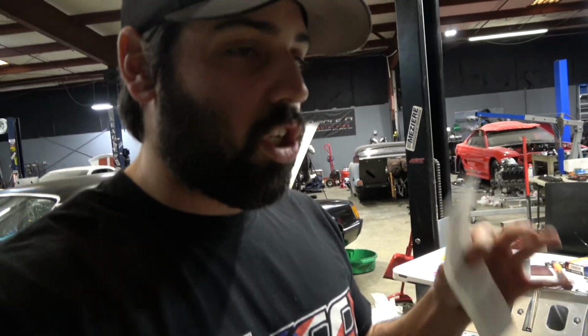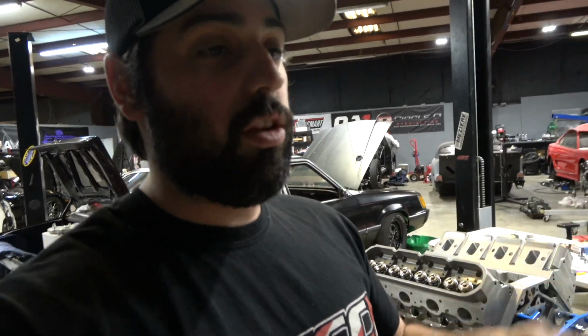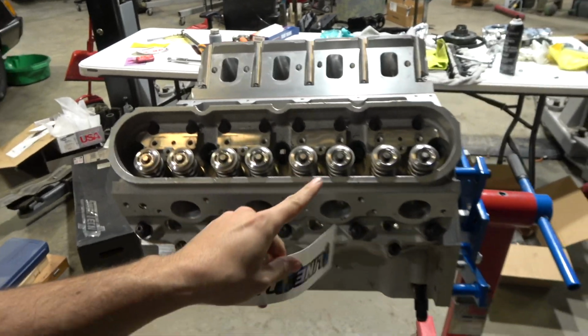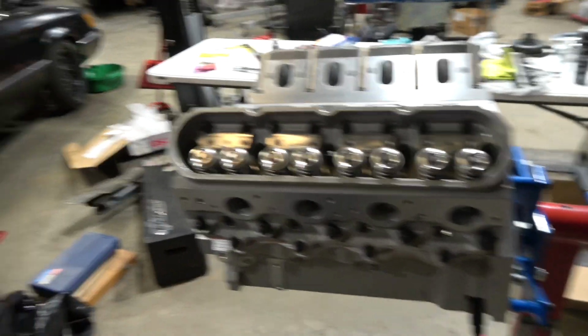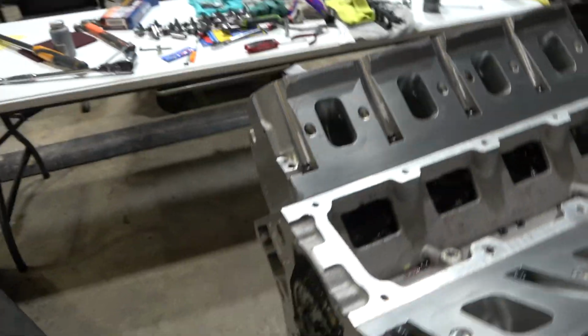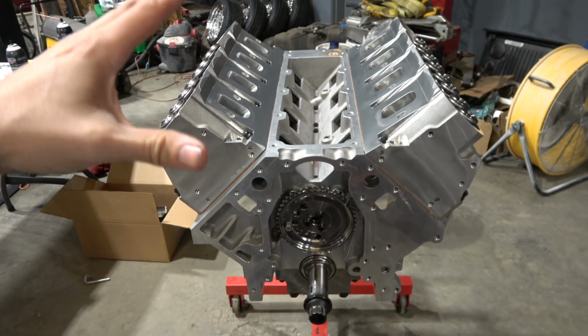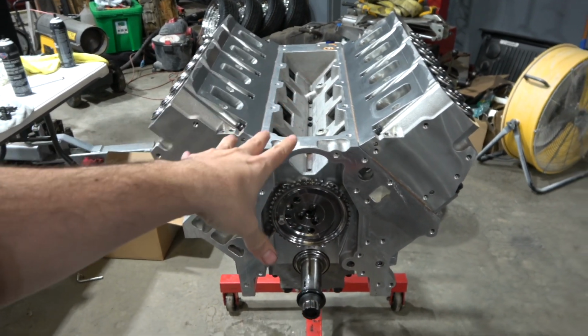So we made sure nothing was loose, nothing was wobbling around in there. They also coated the pistons. It was a 4.125 bore previously. It is a 4.128 bore with the coating on there to make up the difference. So we really used everything we could from the 330 pass setup on here, as crazy as that sounds.